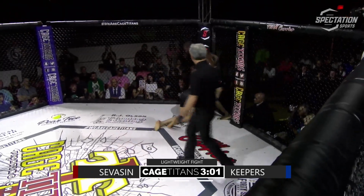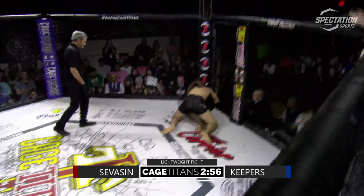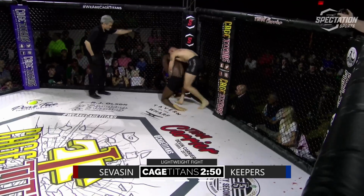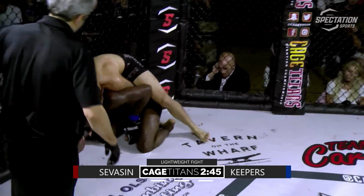Watch the shot. That seems to be what Miguel's trying to do, secure the round with these takedowns. Oh, big. He's got to get right back up. Daniel Keepers is going to get right back up. He's got 2 minutes, 2.5 minutes to work. He's got to get up. You can't let Miguel get those hooks in. Miguel doing a good job staying heavy on him. Keeping his pressure forward. Excellent job.